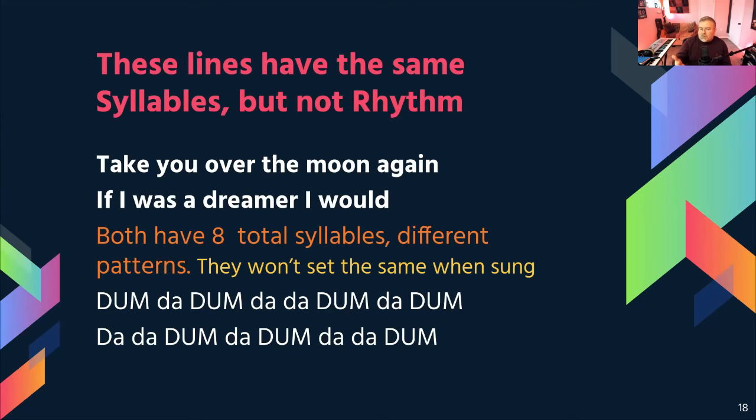But you can also do it the other way too, where you're doing lyrics first, right? So now you would know that first line would be dum da dum da da dum da dum. So you could see, okay, this should be on a stronger beat, weaker beats, and how you would sing it. But you would sing it with the same rhythm pattern as you would speak it. So it's take me over the moon again. Dum da dum da da dum da dum. So your melody then would be da da da da da da da da da, or da da da da da da da da. So you can make it faster or slower, but you're still hitting strong and weak beats, if that makes sense.